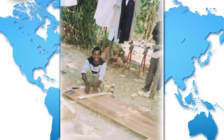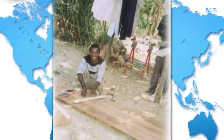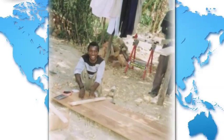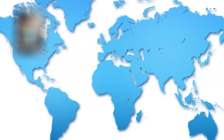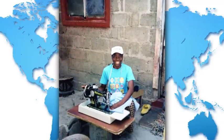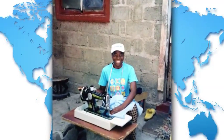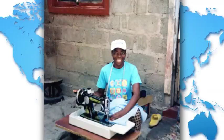2 trades, carpentry and tailor seamstress, are easy to acquire their raw materials. These are our 2 most popular boxes. These 2 trades are very popular because they get their customers to supply the wood for furniture, doors and windows, and dressmaking materials for the tailor seamstress. They eventually build up a kitty to enable them to purchase their own materials.